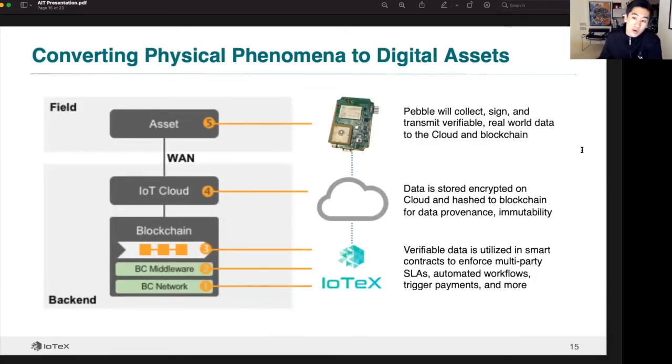So this is the overall end-to-end flow, right? The goal of the Pebble Tracker suite of solutions is not only to convert physical phenomena into data, but also bring it to the IoTeX blockchain in order to trigger different smart contracts. And smart contracts are meant to be tamper-proof as well and open and verifiable by anyone. So it's really, again, complementary technologies as far as secure hardware and blockchain, tamper-proof hardware, tamper-proof software.